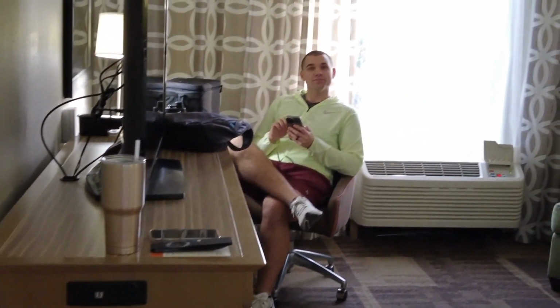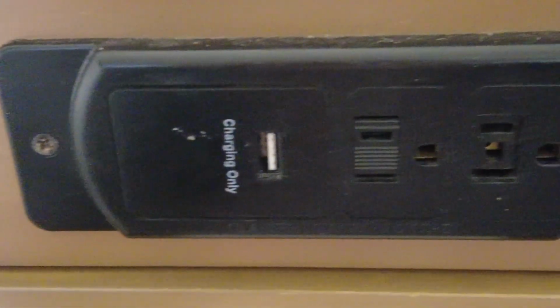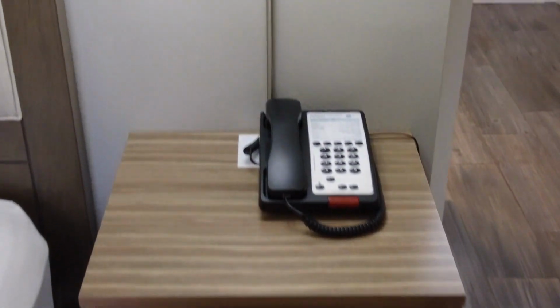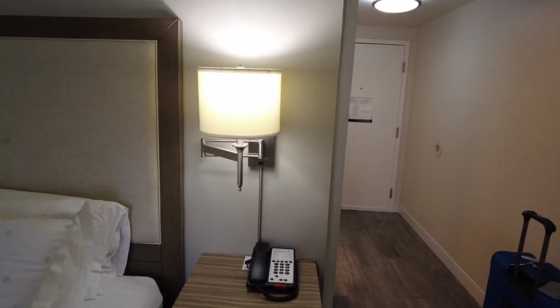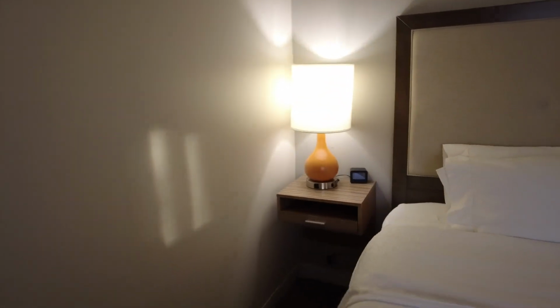Oh, there he is. So right out of the bathroom comes into like the main area, and you have a nightstand with a USB plug and some normal plugs, a little extra tray, telephone, lamp. Then here's the bed, another lamp on this side, and you just have like a normal plug on this side, and then you have an alarm clock.